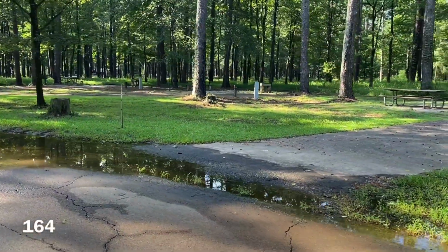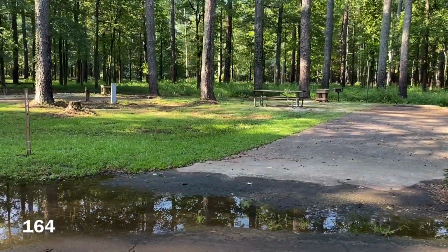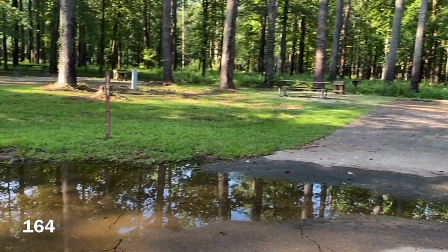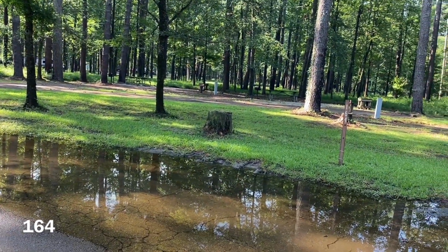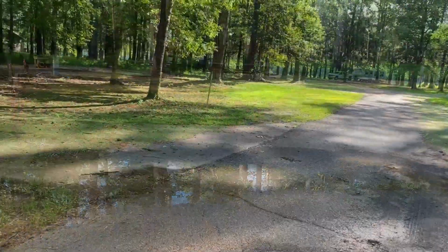164, an outside site here. Kind of near a grove of tall pine trees. So you're gonna get a lot of sun in the afternoon. You get some morning shade, but here's the other issue here. It rained at least a couple of days, 2 days ago, and the water is still standing. So you're gonna have a little water to deal with near the front of your site.